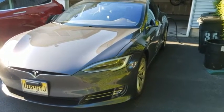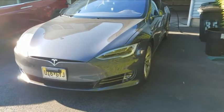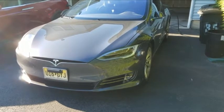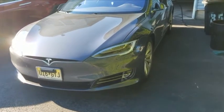So the Model S, it's a four-door sedan, very roomy. I like the car a lot. I have to be honest, I like the looks on the Model S very much. It reminds me of two vehicles that I really like, which is the Aston Martin Vanquish and the Audi A7.